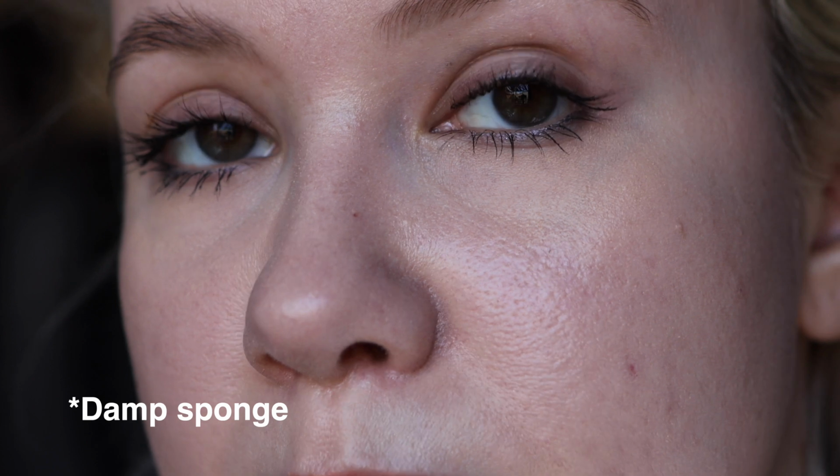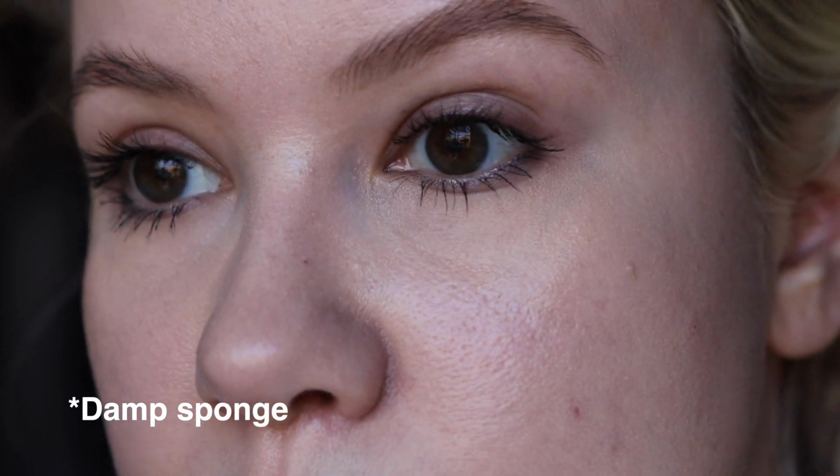I have previously heavily set this foundation with actually the ABH loose powder with a dampened brush, and I had absolutely no separation. It was kind of wild. But today I wanted to show you a light setting on my skin just so you can see. So you can see the spot over here is a bit more concealed, and here's what it looks like.